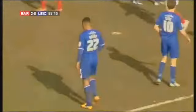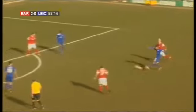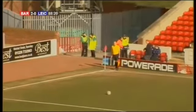2-0 Barnsley. On the right-hand side, he cuts in field and gets a strike away left foot to Luke Steele down at his left-hand post, throws his baseball cap away. Perhaps it was getting over his eyes there. He's thrown it behind the goal there, Luke Steele, but he's managed to parry the ball behind for the corner kick. I'm not sure if the shot was on target anyway, but Luke Steele taking no chances.